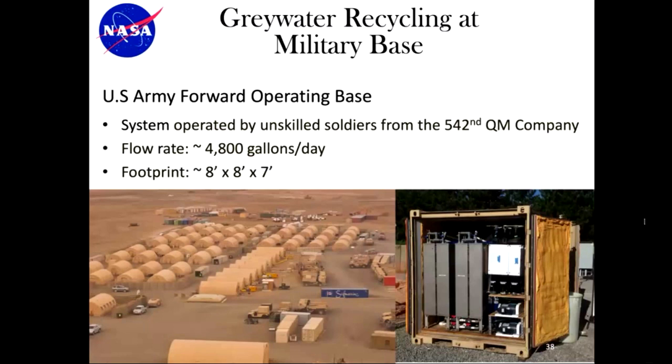And so forward operating bases produce a huge volume of gray water, wash water, and they typically truck it away. So they truck away the wastewater, and they truck in the water, and that's a logistical weakness. The insurgents tend to attack those truck caravans, and during the Iraq War, the highest civilian loss of life associated with U.S. operations were these truck drivers that were local people. And so what they're interested in doing is eliminating that logistic train. They want to recycle all the water on site, recycle the hygiene water back, and reuse it for clothes washing.